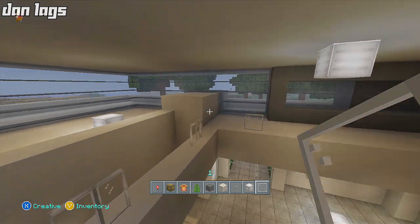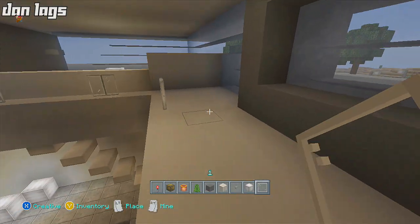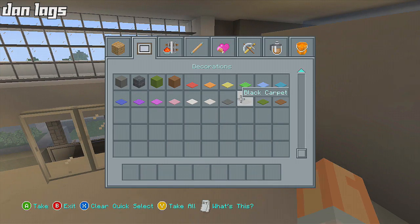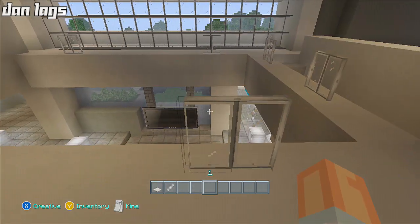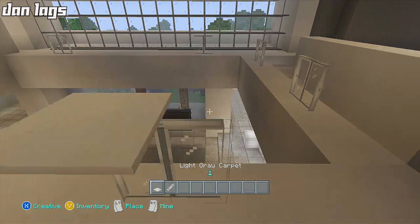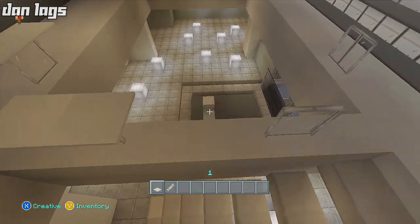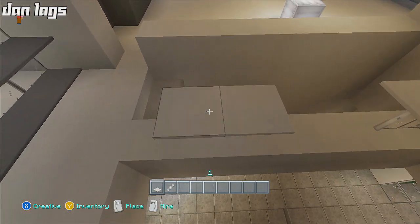Let's see, what else do I want to do? Over here is going to be an office space. I'm not really sure I'm going to access this part of the balcony since it's going to be wrapping around, but one thing I do want to do is put some carpet and some string down. I want to put some carpet on these glass panes here that I did like 3 or 4 episodes ago. It's been a while. This is just going to be the railing so people don't fall off, I guess.